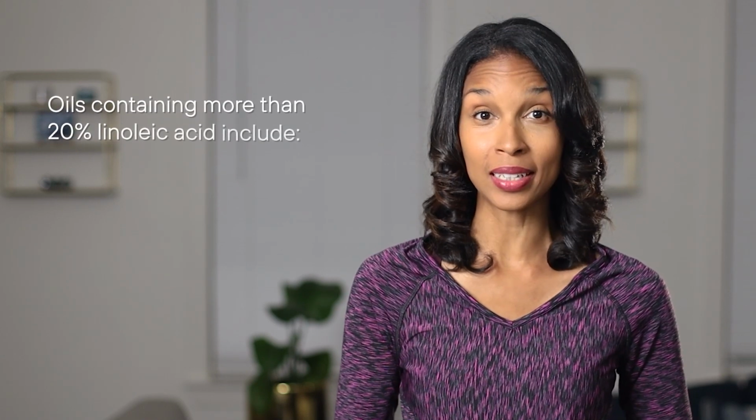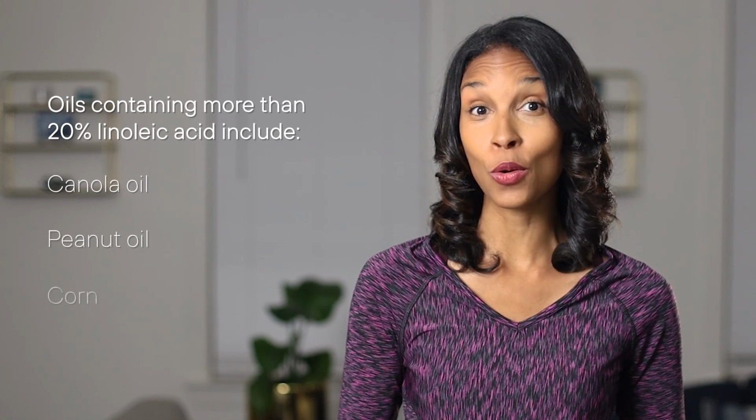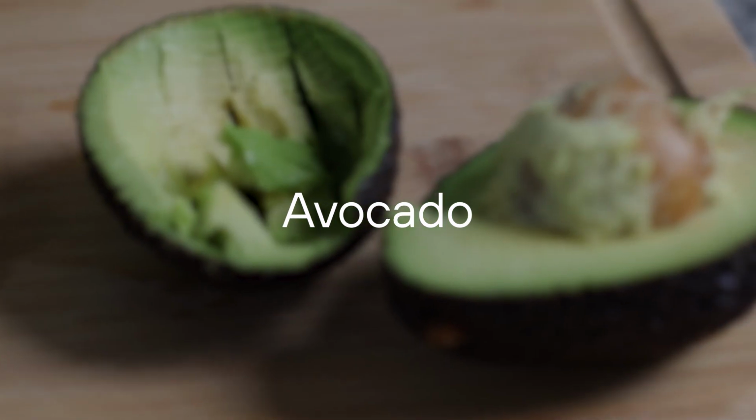A few of the many oils containing more than 20% linoleic acid include canola oil, peanut oil, and corn oil. Forego these products in favor of foods with avocado, olive, or coconut oils in their ingredient list. And use small amounts of these oils as well as animal fats like butter and ghee when cooking.